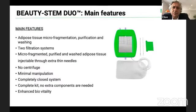Okay, so the adipose tissue microfragmentation, purification, and washing occurs in a closed system. It's very easy to use. You can use this system and be the main operator with only one assistant, just a runner, to get the things that you need. There are two filtration systems within one. You get microfragmentation, purification, and washing of the adipose tissues, and we'll go through how we use it. There's no centrifugation. The problem with centrifugation is that you get a pellet at the bottom which contains red cells as well, which can interfere with the function of the actual cell population cells. There's minimal manipulation. It's a completely closed system, and the complete kit has everything you need to carry out the procedure. All you need to do is add the physiological fluid, which can be Hartmann's or normal saline.